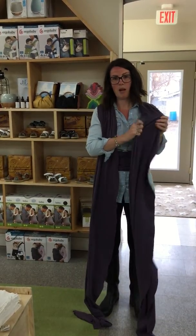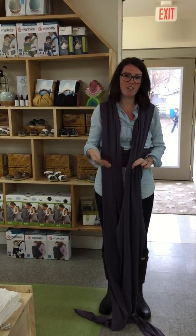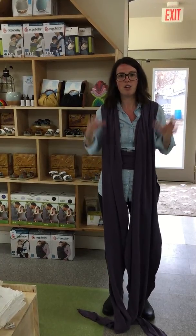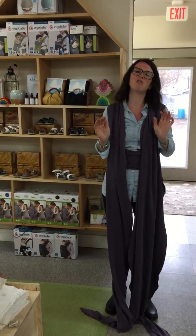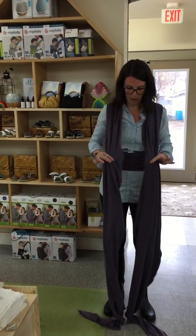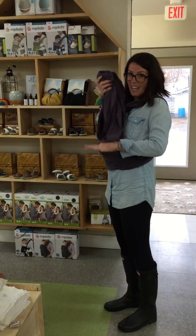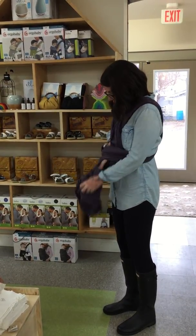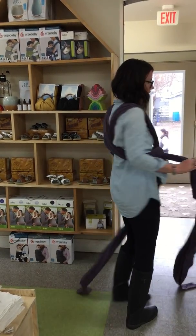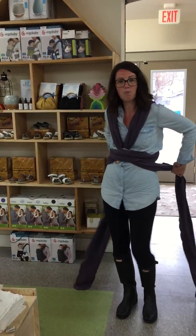The key with the stretchy wrap is really tying it as tight as possible. If you tie it too loose, it's not going to feel secure, and then you're going to feel like baby's not in there, they're going to fall out. So tie it tight. You can always loosen it if you're feeling like it's too tight once the baby's in there. These two pieces go through this middle section. Try not to stretch this out too much. Send them through there. So we have the cross in the back. They come forward down straight. We're going to cross them again, and then you're going to pull it behind you.